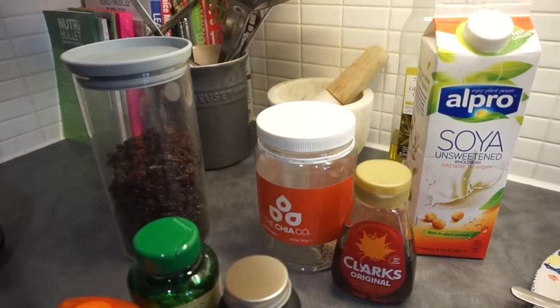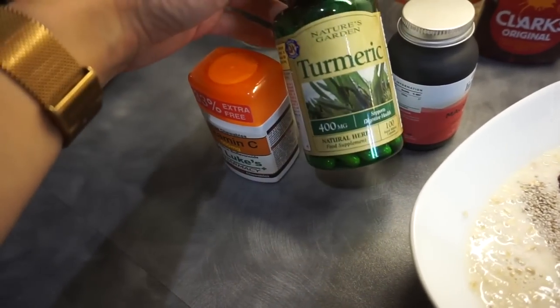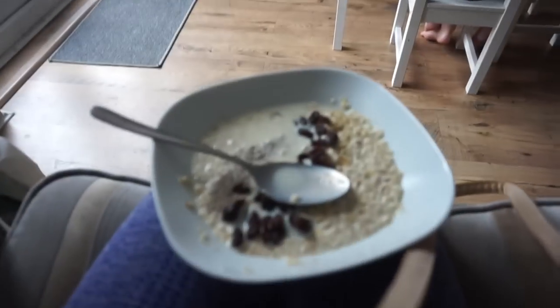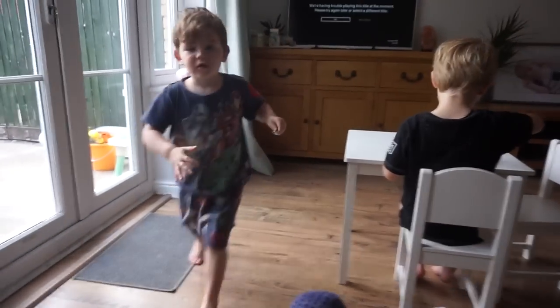So I'm just making my breakfast now, which is porridge with soy milk, raisins, chia seeds and maple syrup. And then for my vitamins, I'm having a vitamin C, a turmeric and a magnesium tablet. And of course, the boys would rather have my breakfast than theirs.